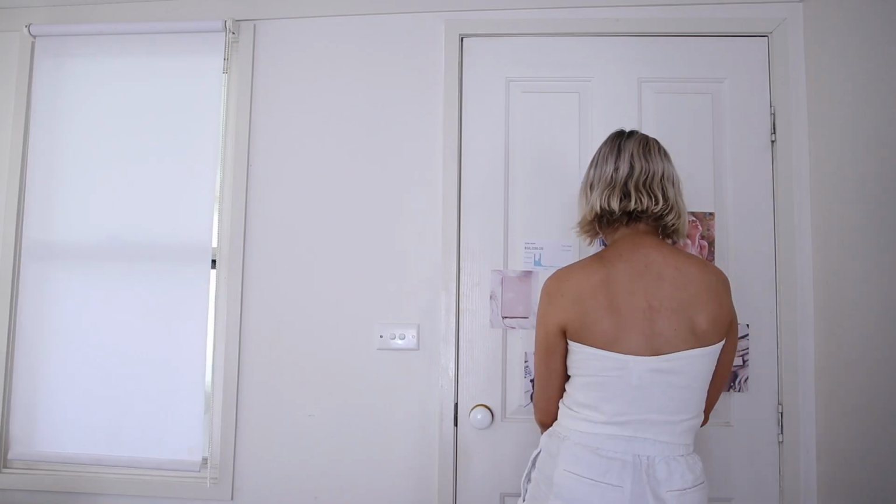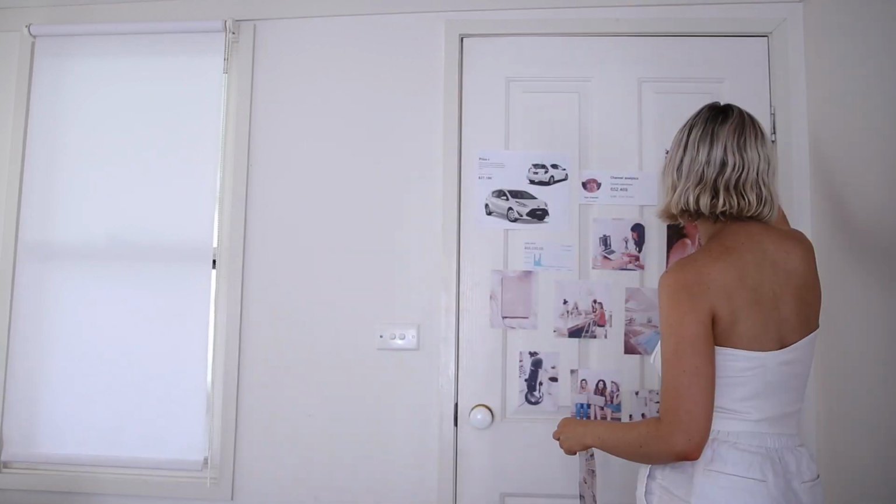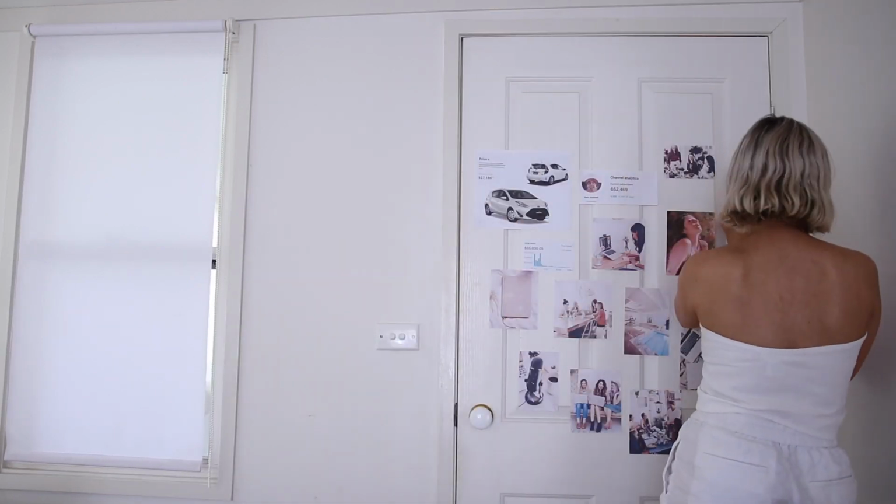So use your vision to decide on specific things that you actually want to put on your vision board. So maybe you want to put a particular car on your vision board, or a number that you want to be earning, or the dog that you want to buy.